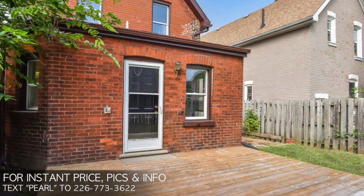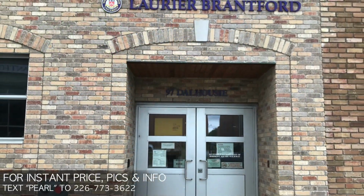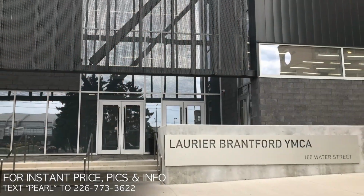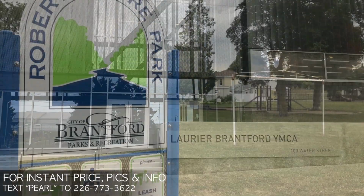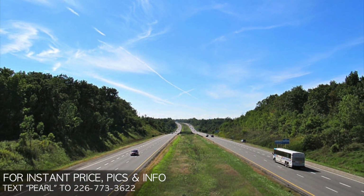Not only is this property great, but the location of the neighborhood is second to none. It's just steps from Wilfrid Laurier University, downtown Brantford, Laurier Brantford YMCA, and Robert Moore Park. And it's in close proximity to Highway 24 and the 403.